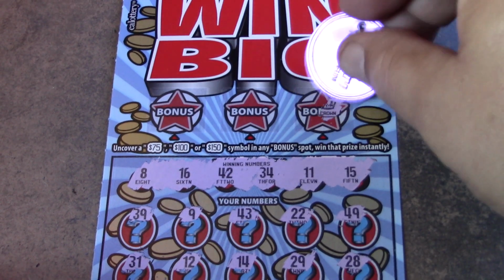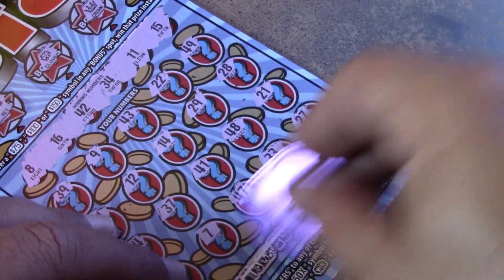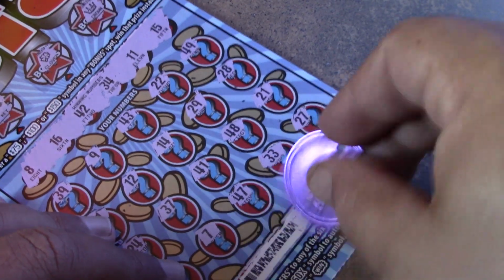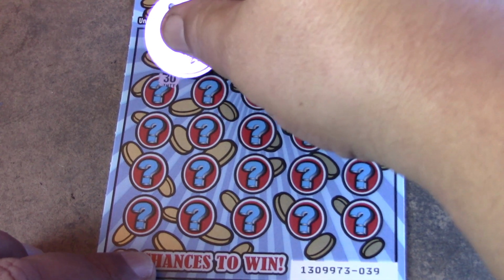See if we can find some cash. We got a crown, clover, and a key. So 0 for 2 on the win big tickets. We're not winning anything big. We're winning nothing. Ticket number 39 is up next. Let's go symbol hunt and see if we can pop off a multiplier.